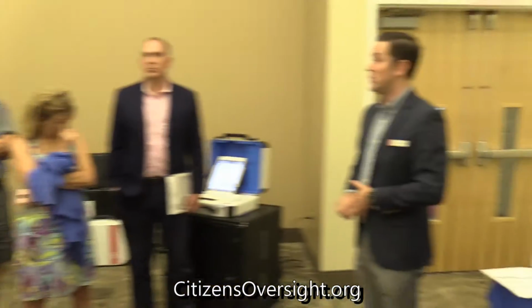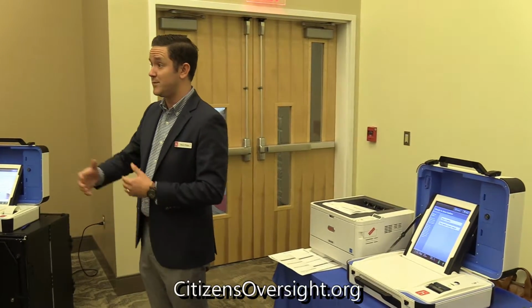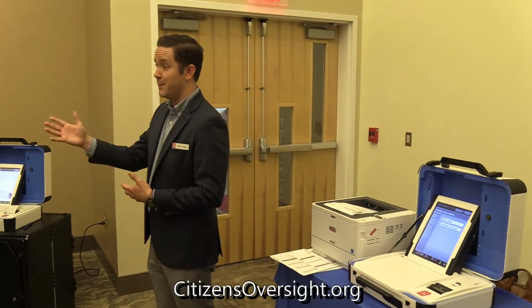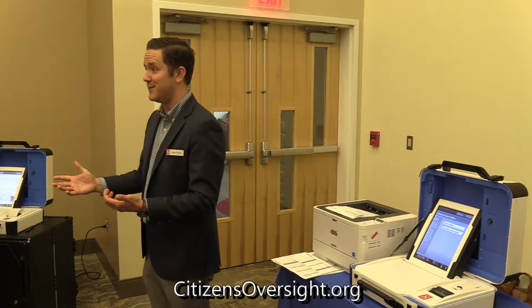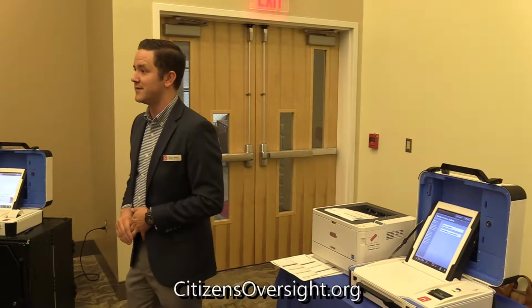The 88 machine will print a blank ballot if you need it to. So it's a little bit slower of a process because it has all those other functions in it as well. But that's a really great point. In a pinch, if you were to run out of blank ballots in the polling place and you didn't have this, you could print those blank ballots from the accessible device.